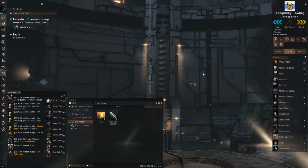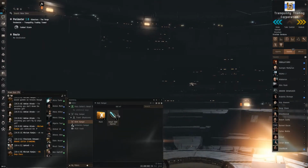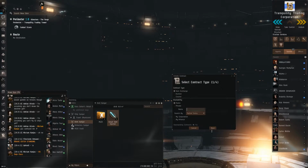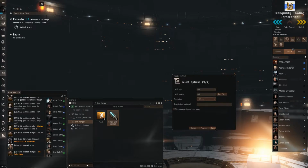There are a lot of situations. For example, you want to buy Plex or sell Plex, and your toon is not in Perimeter. Or what doesn't work is when you want to buy a skill book in Jita, you can't actually inject it remotely from there. But what a lot of people don't know is that when you have it on a toon in Perimeter, you can contract it to your main, and I'm just going to do that right now. I'm going to take my skill injectors and both Plex and just contract them to my main.